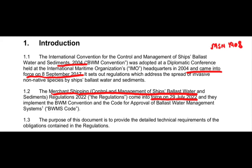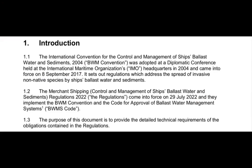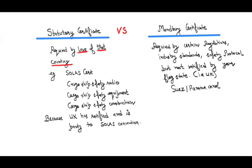Now, what I wanted to show through this was again this one: mandatory certificate. So when this convention came into picture on 8th of September 2017, right or wrong? 8th September 2017. But the UK had not ratified it at that moment, right? So say I am a UK owner, this is a UK flagship, and my ship has to go from the UK to a country called the US, and they have already ratified this particular convention in their country, understood or not?